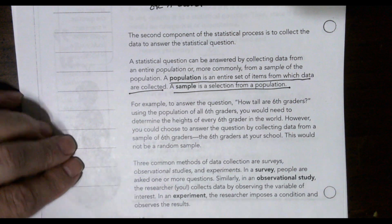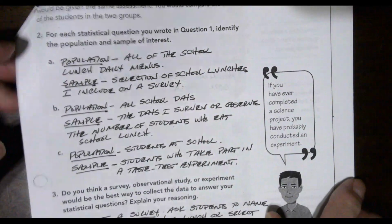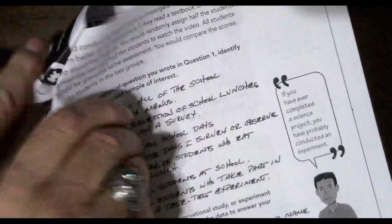Okay, we're going to turn the page to 389. Okay, so it says, let me separate it.